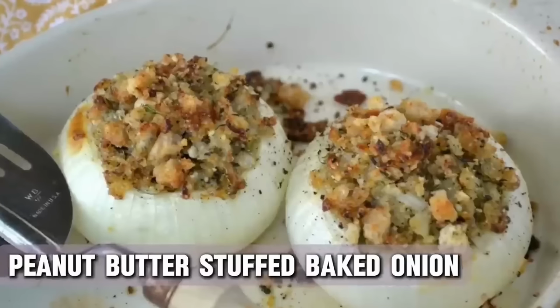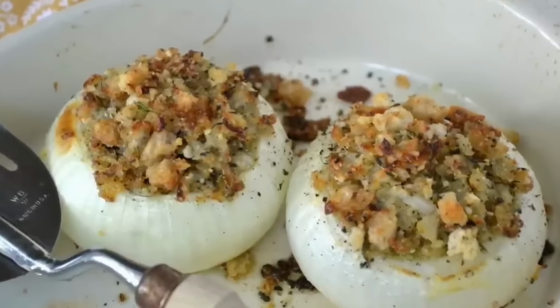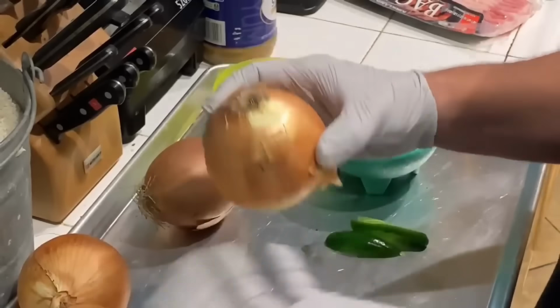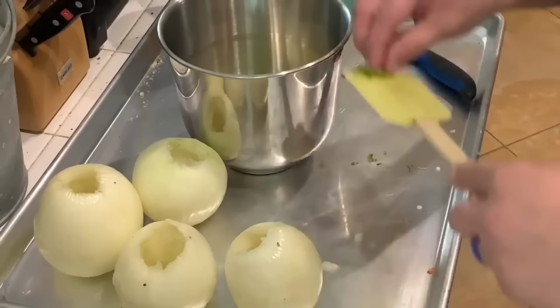Some dishes just exude an air of comfort and homeliness, like being back in your childhood neighborhood at 7 a.m. on a really sunny day. This was definitely one of those. So, peanut butter stuffed baked onion might sound strange, but trust me, it's worth a try. We're taking a whole onion, hollowing it out, and stuffing it with peanut butter. Then, we're going to bake it until the onion is caramelized and sweet.